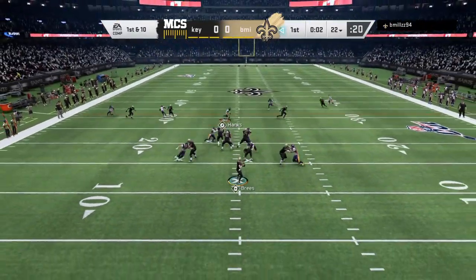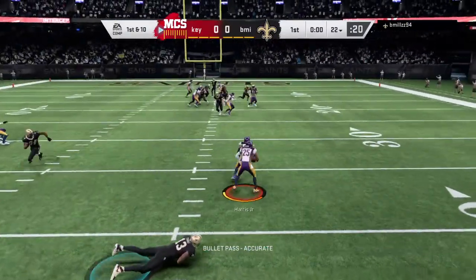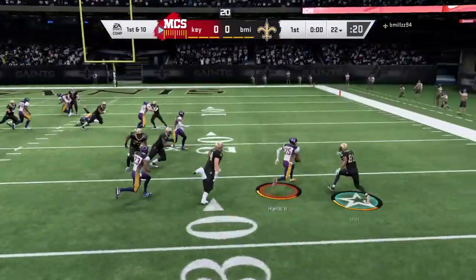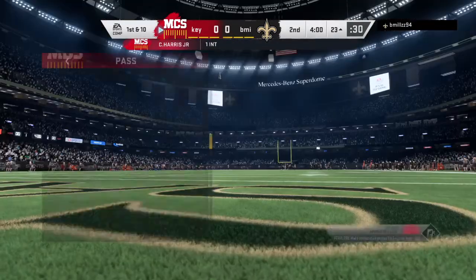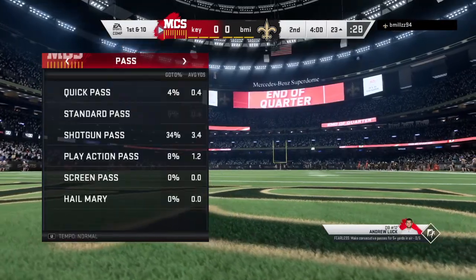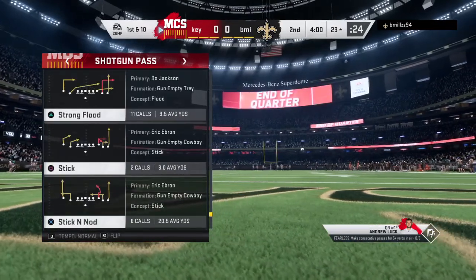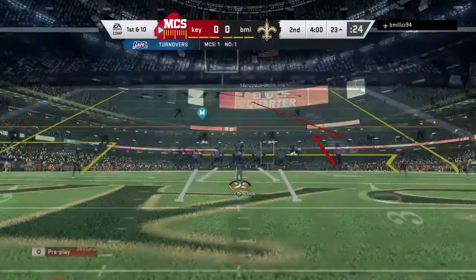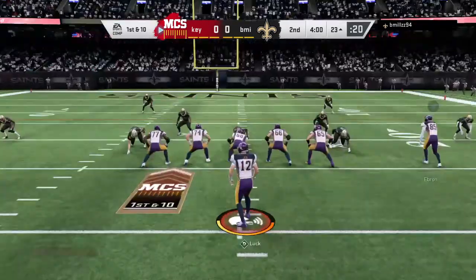So after the INT, it's Brees, looking for Thomas, but that's intercepted. It's Chris Harris with a pick. And he will be brought down, but he's got the interception on the final play of this first quarter. We're scoreless after one. Ready for the second quarter, and it's our visitors with the football as they've got it with a 1st and 10.